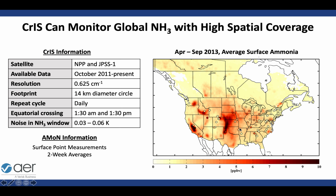So we see that CrIS generally captures the regions where AMoN is showing high concentrations. It shows some of these gradients from higher to low. And then we also start to see the usefulness of the satellite in showing us a lot more information. For example, this broad region of higher ammonia concentrations, and then areas where we don't necessarily have observations, where we can start to learn more about the ammonia in those regions.